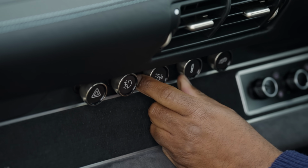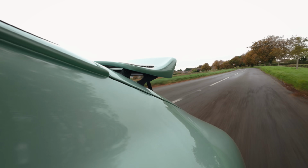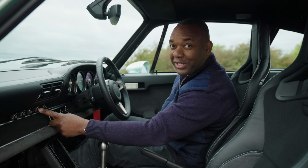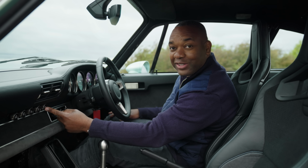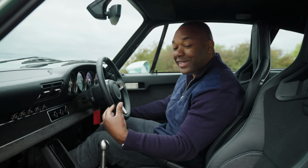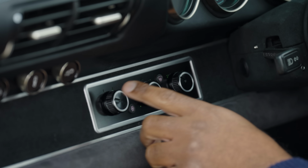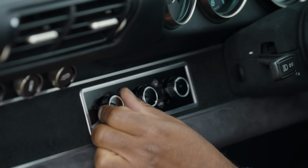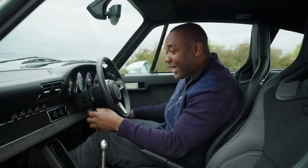So if I turn that, the spoiler will actually deploy, and it looks so cool in the rear view mirror. We've got this, which is a nose lift. We've got that for your exhaust, which makes it louder or quieter depending on how you feel. We've got an updated air conditioning system, which looks and feels a bit better than it did before. Backlit, so you can see exactly what you're doing.